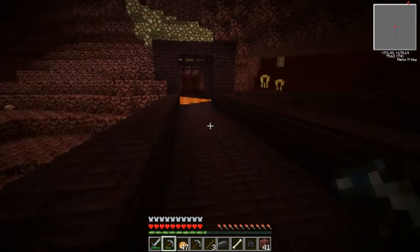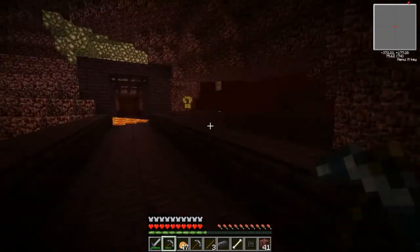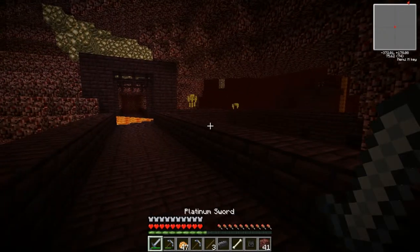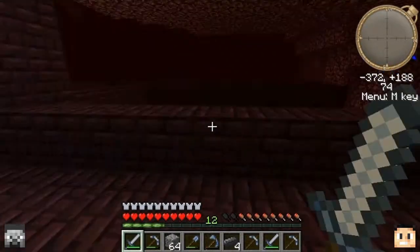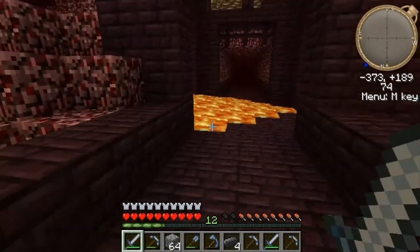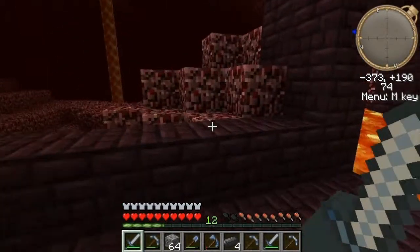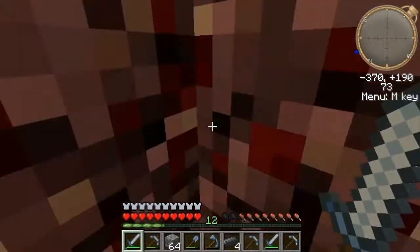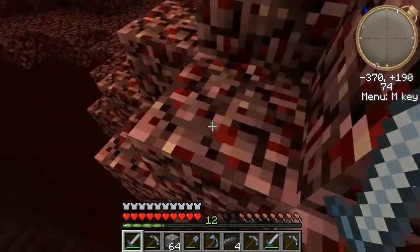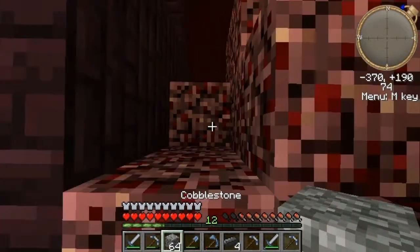Oh, there's two blazes here. Blazes! Ooh, there's some... Oh, where's the spawner? I think I see it. Yeah, I can see something there. Let's plug up this lava. Oh, shit! We're getting shot at here. Oh my god, that was really close.